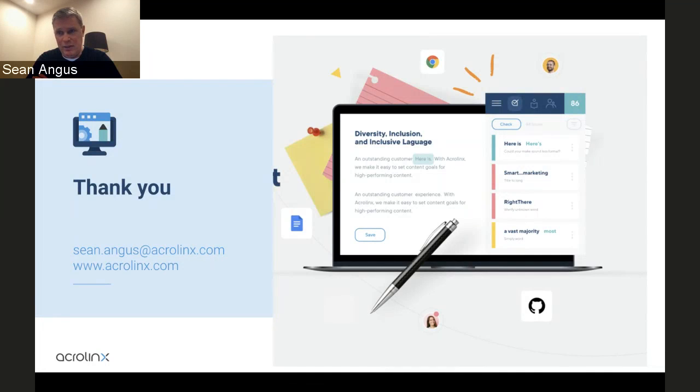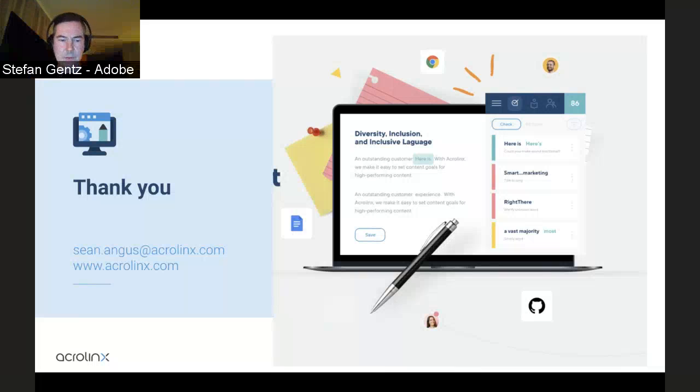But if you look at the broader tool set, certainly AEM, as I've shown you today, FrameMaker is supported. Adobe InDesign is supported. InCopy is also supported. But I do look forward to when we have a RoboHelp integration. We already talked about that between Adobe and Acrolinx, and it's something that will come hopefully very soon.